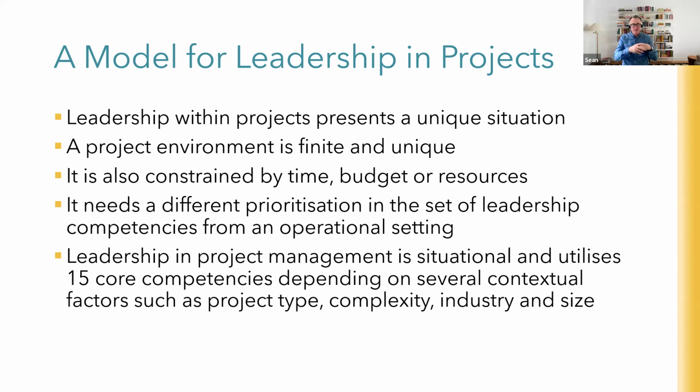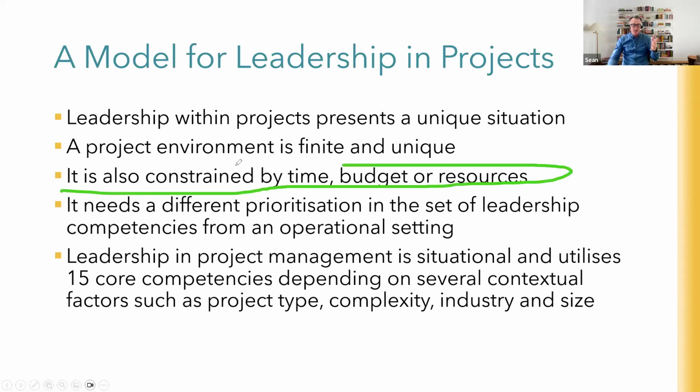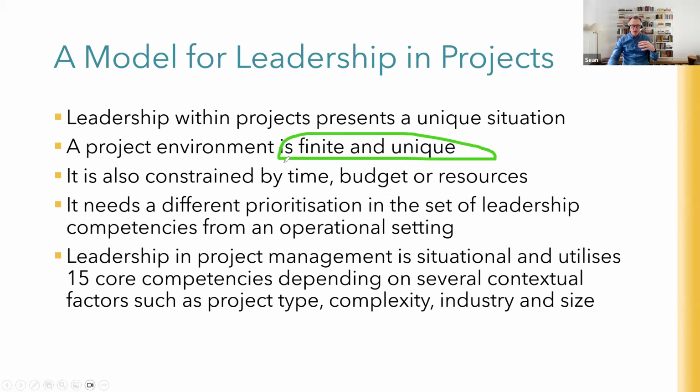Now, there are lots of models out there for leadership. The reason I choose this one is that Turner and Mueller have for years been focusing on leadership in projects. So their particular model focuses on the competencies in projects. Theirs is a 15 core competency model. So it lists 15 core competencies, and they all change depending on the type of project, by the way. And projects are unique because there are constraints that operational work doesn't have. There's time, budget, or resource constraints as well, and it is finite and unique, so it is going to end one day. So there are unusual things about projects which require a certain model of leadership.